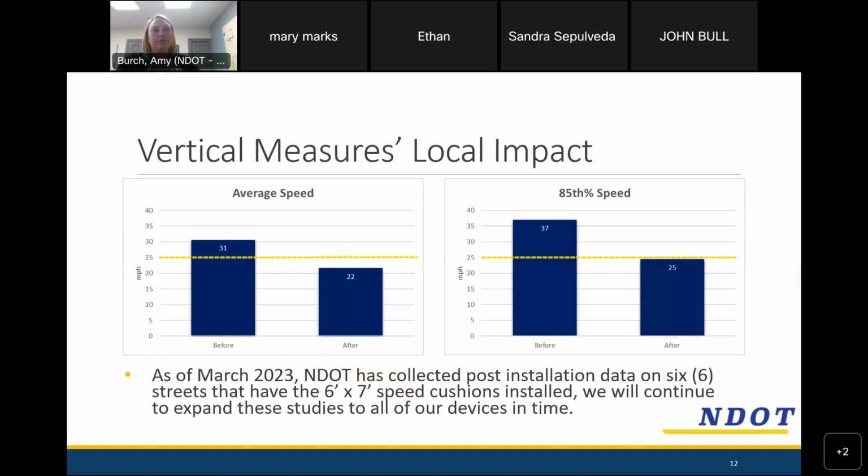And then the 85th percentile speed that we talked about earlier, that before measurement was 37 miles per hour. And then after the speed cushions were installed, it went down to 25 miles per hour. So we're seeing a lot of great success with these devices. They're doing what we're trying to achieve, which is to bring the speed down to around 25 miles per hour.